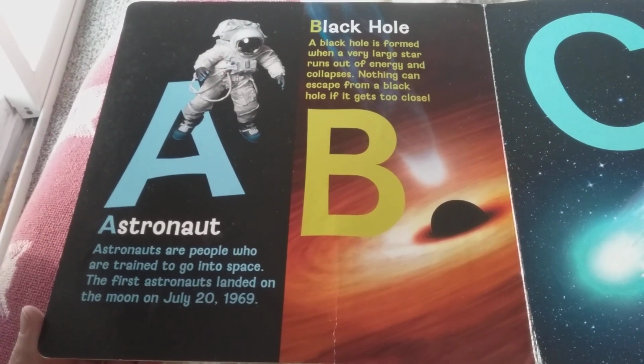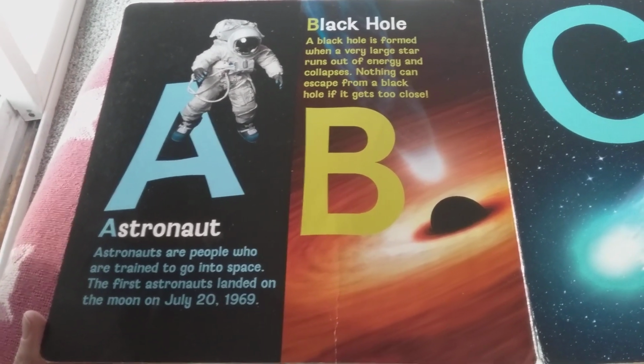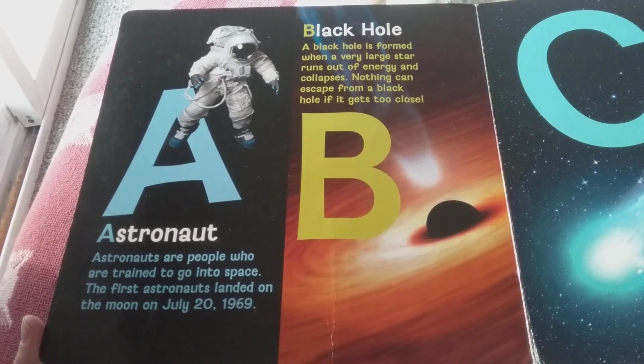B is for black hole. A black hole is formed when a very large star runs out of energy and collapses. Nothing can escape from a black hole if it gets too close.